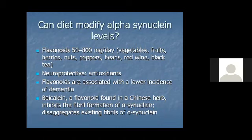There's not really hard science to back up these things. Most of these things are based on basic research, but not actual human studies. But they think that consuming high levels of flavonoids, which means vegetables, fruits, berries, nuts, peppers, beans, a little bit of red wine, black tea, not too much of the wine. And many of my patients ask me, what's not too much? What is a mild to moderate amount of wine or alcohol? A recent paper I read mentions about 4 or 5 ounces of alcohol for women per day, and double that for men would be the limit in terms of consumption of any alcoholic beverage.